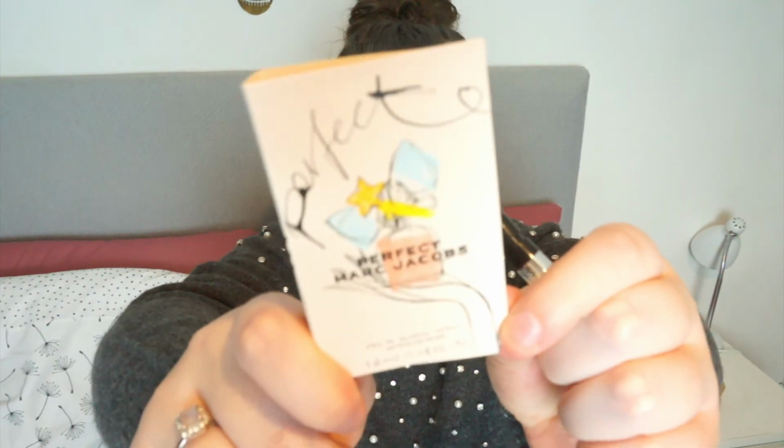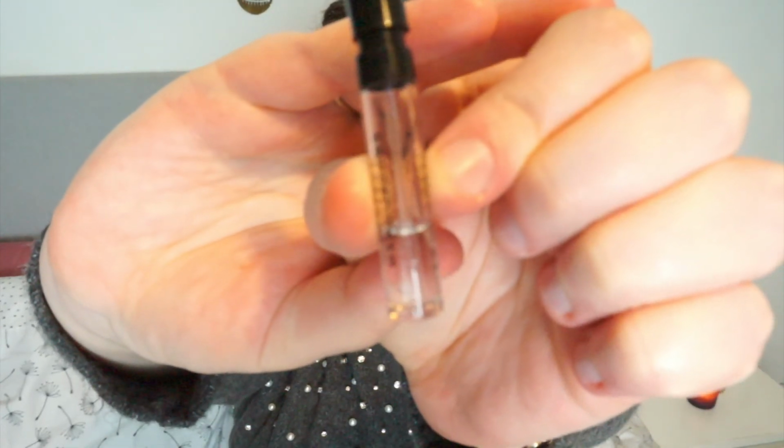And then the last thing, the Marc Jacobs perfume. I smelt this on the video when I did the unboxing, and I love it. And I have saved the last little bit. I don't even know if you're going to be able to see how much I've got. I've saved that just for when I really want to smell it. But I have told my nan that I'd really like it for Christmas. So we will see.